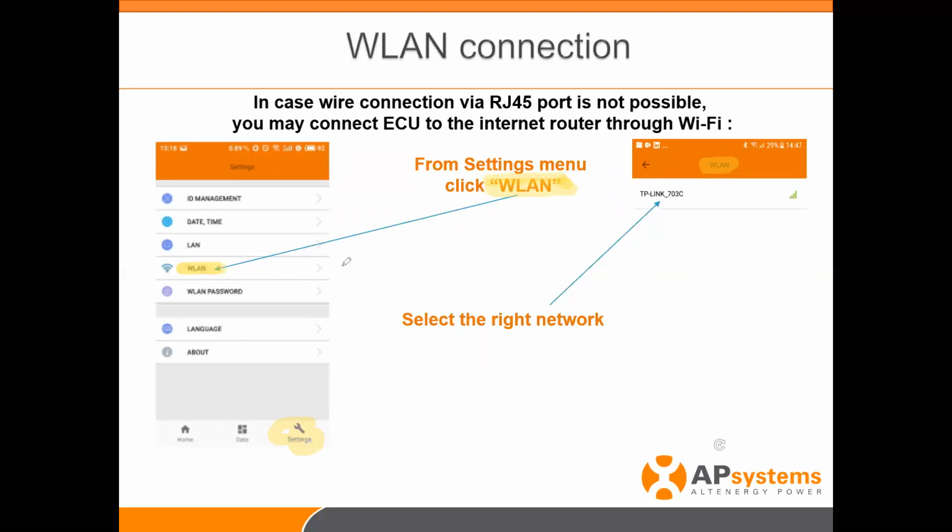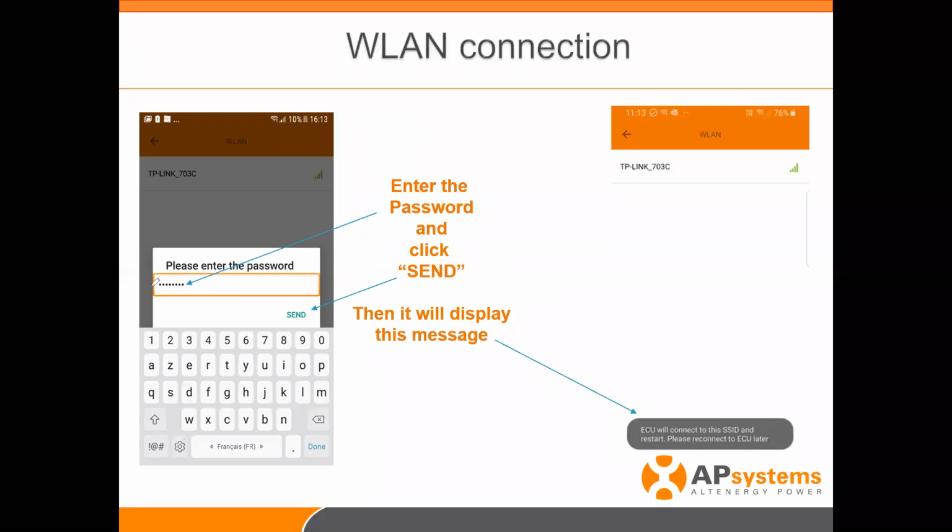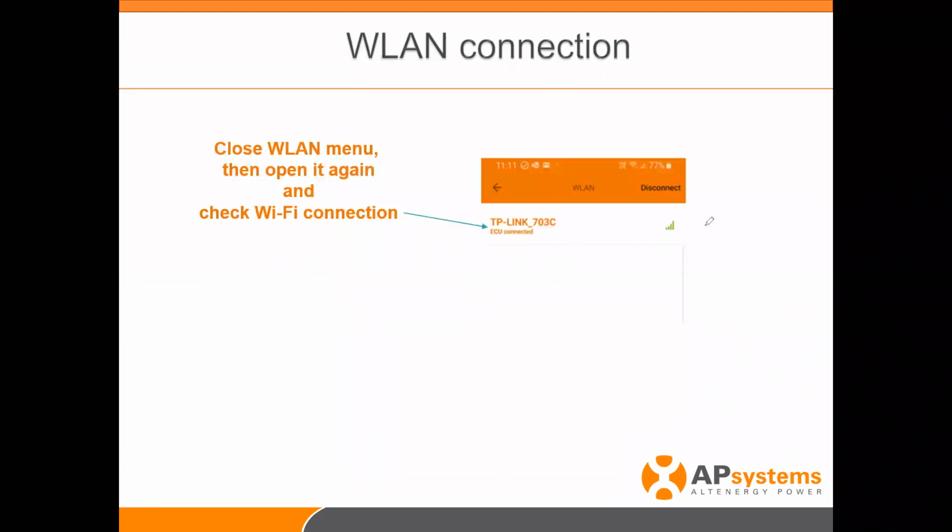You click on WLAN, select here, and it's going to open up a screen. In the screen, it's going to look for available Wi-Fi networks to connect to and the signal strength. You select the network that you want to connect to, enter the password for that, and then hit send. And then you'll see the connectivity. You'll get a positive confirmation, ECU connected. So now the ECU is connected to the Wi-Fi connection.